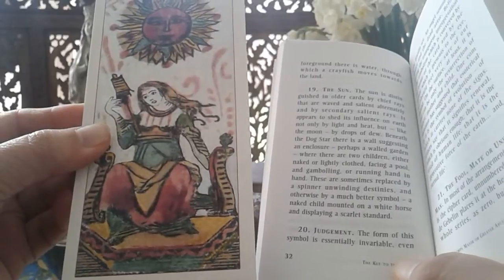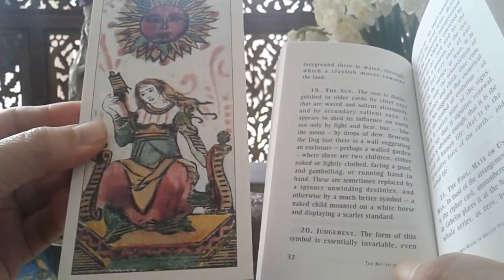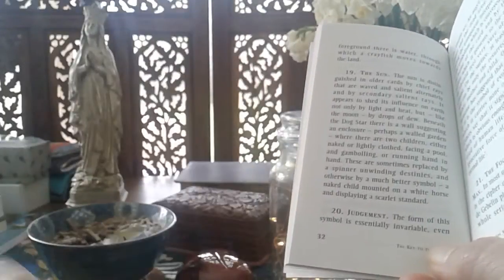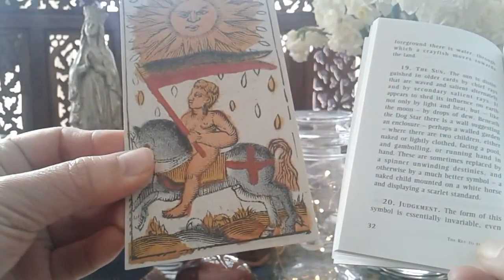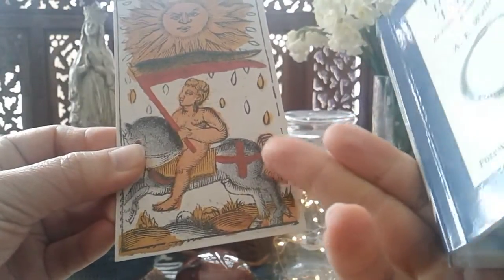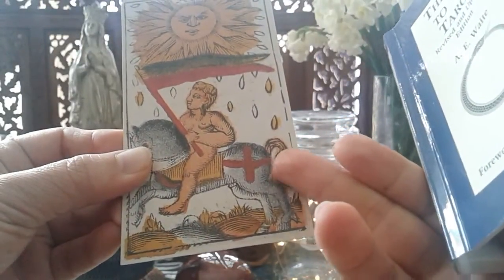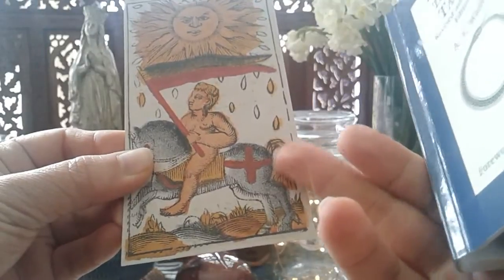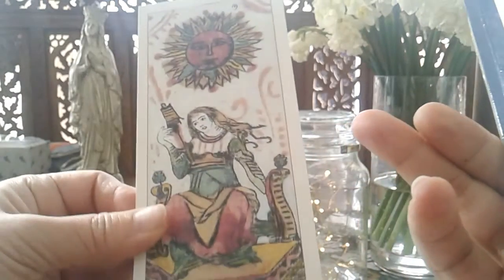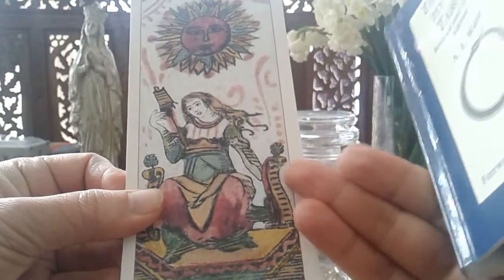"And otherwise, by a much better symbol, a naked child mounted on a white horse and displaying a scarlet standard." That one there. And the Vieilleville Tarot, or some write-up about the Vieilleville Tarot, which is where this is from, have mentioned that this is where the Rider Waite Smith got his sun card from. And this one here is from the Tarocchi Fine della Torre here.